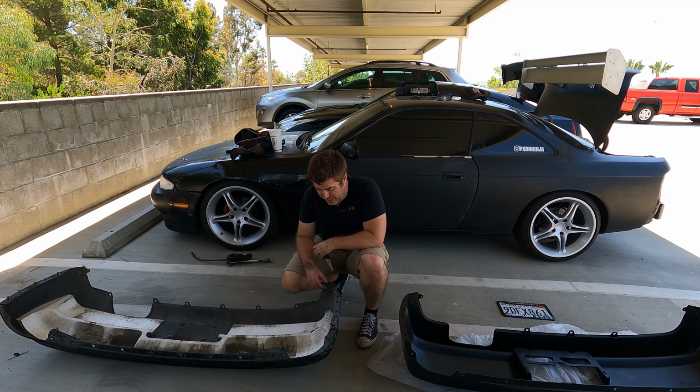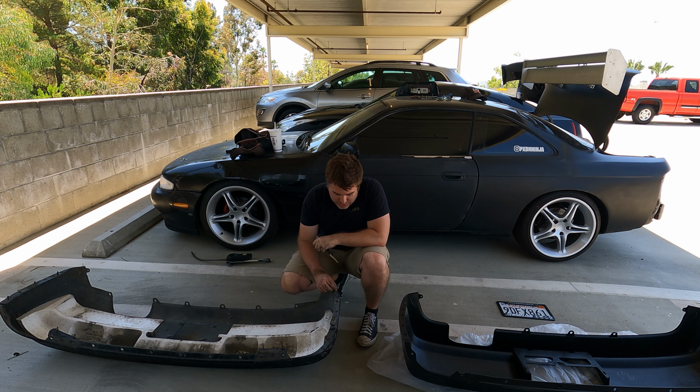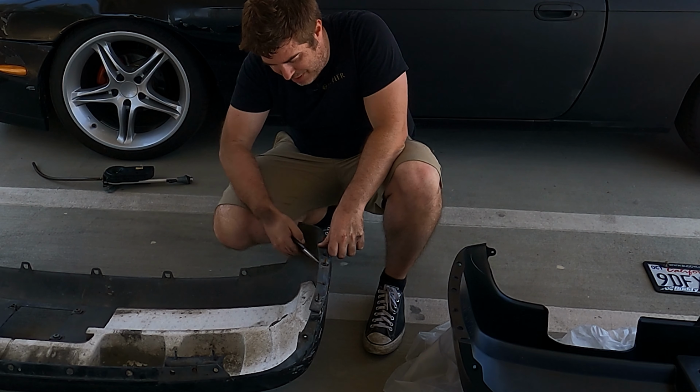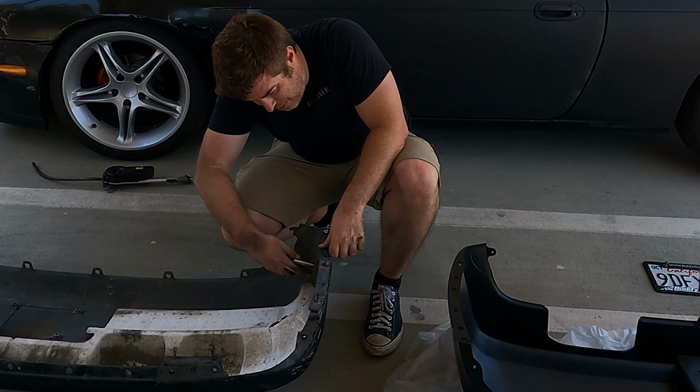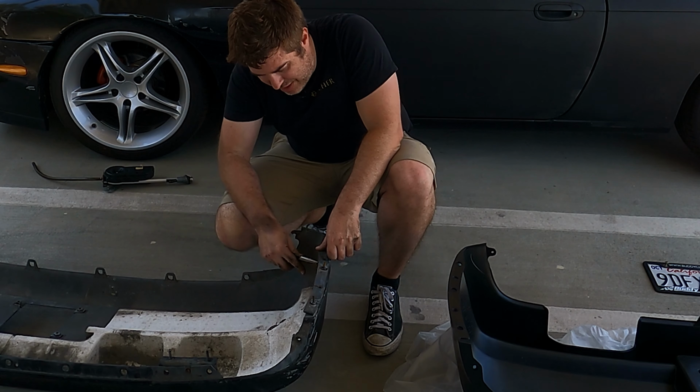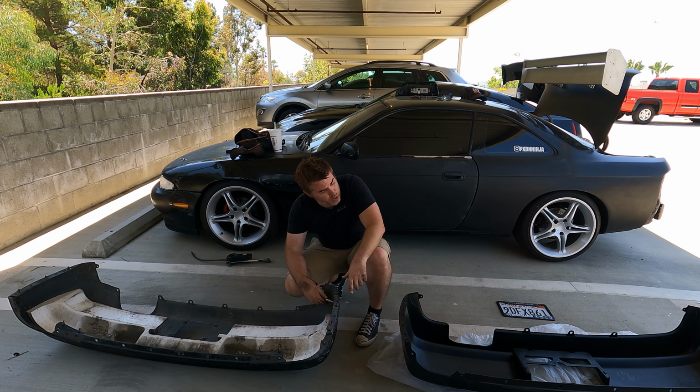So once again, in a true testament to the absolute genius that was the previous owner of this car, basically the studs that are on this side of the bumper are held on with wire ties or something to that effect. So they're rusted pretty good, so I don't want to use my fingers, but I'm going to do my best to kind of get these off, and then I can transfer this hardware over to the new bumper.